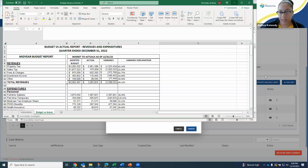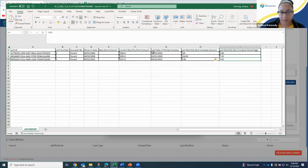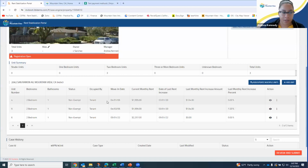So you can actually see it here. It will give us a spreadsheet of the units that we have. So you can use this to update last rent increase last year, 100, and then 5% again. Update it, save it to your system, and then you want to upload it here and update. And that will just do sort of more of a mass update for you.